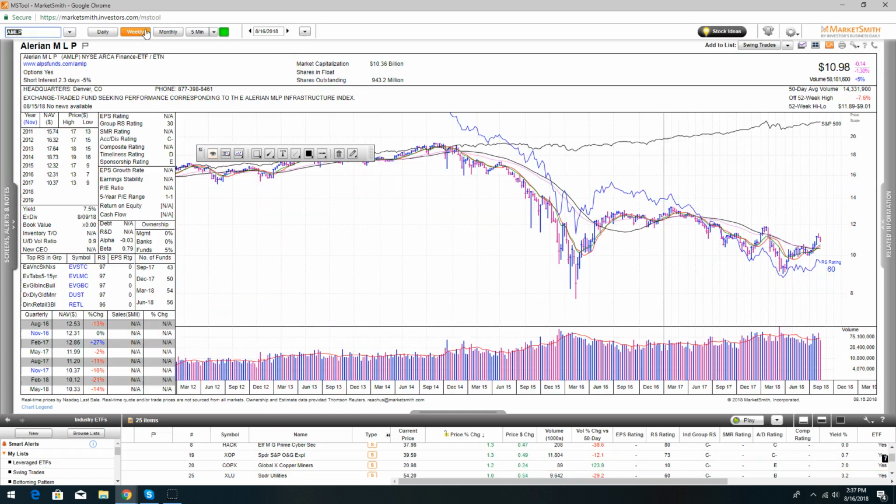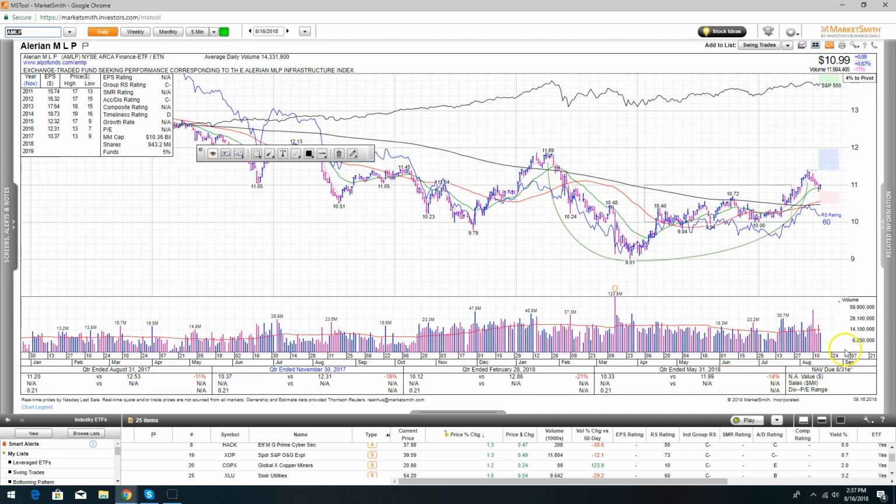MLP. Excuse me. So you got a golden cross right here, positive. 7.5% yield. Completed a weekly reversal right down here at the bottom. Nice little pattern right there. And if we go look at the daily chart, it's getting a little sloppy, building a high handle. But for the most part, it did.